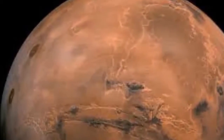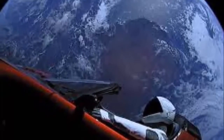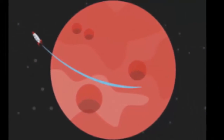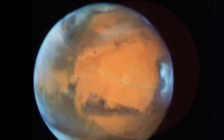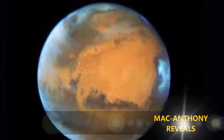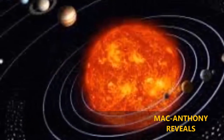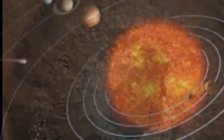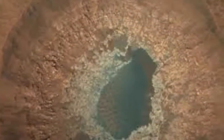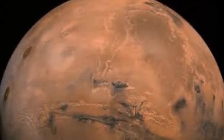A single year on Mars lasts the equivalent of 687 Earth days, and a single day, or Sol, lasts 24 hours and 37 minutes. Gravity on Mars is about 0.375 times that of Earth's gravity, or 3.711 meters per second squared. The red planet has a total of 2 moons, and its atmospheric composition is mostly carbon dioxide mixed with some water vapor.